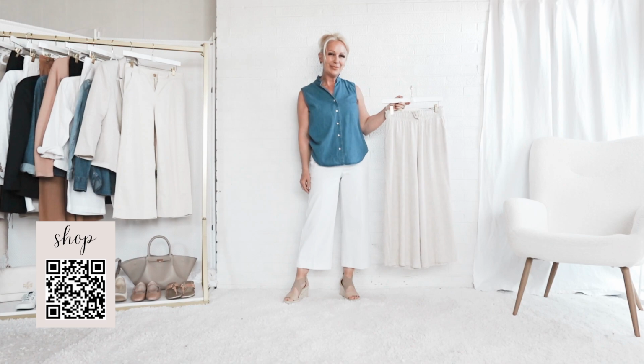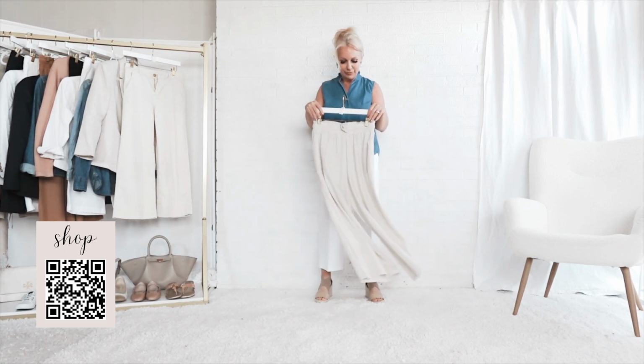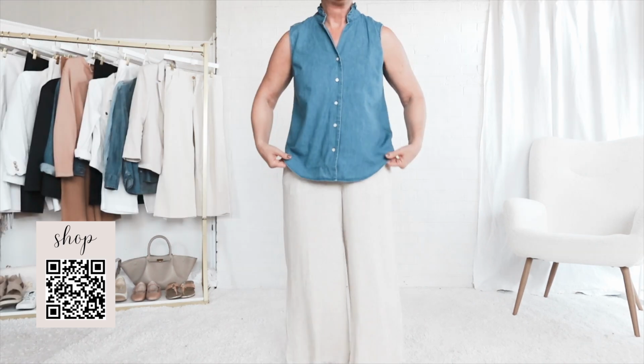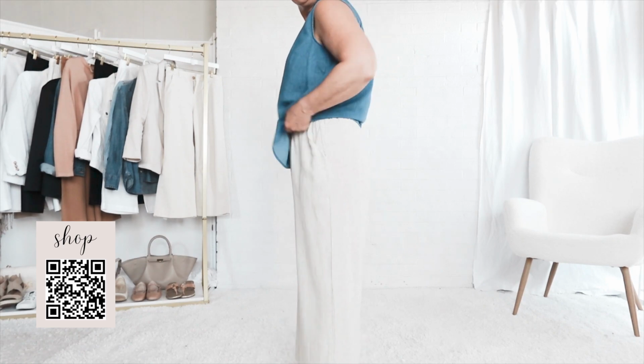And now for some serious comfort. These linen pants from Amazon are almost like palazzo pants. They feel like pajama pants. They're linen, but I really love them.